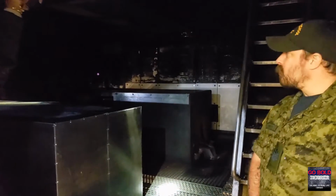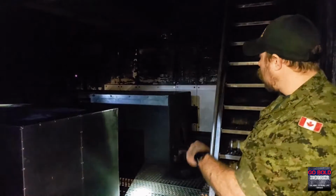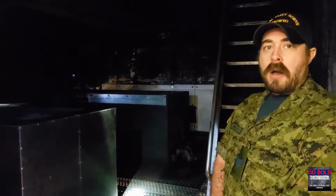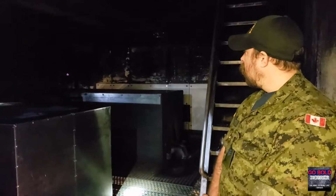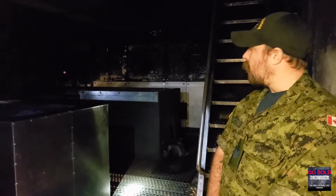So this is one of our engine rooms. We have 6 burners that will go along the outside of the engine blocks, and we'll have another fire in one of the intakes for the engine to give different scenarios for people that might be in the engine spaces or will run into an engine room fire.